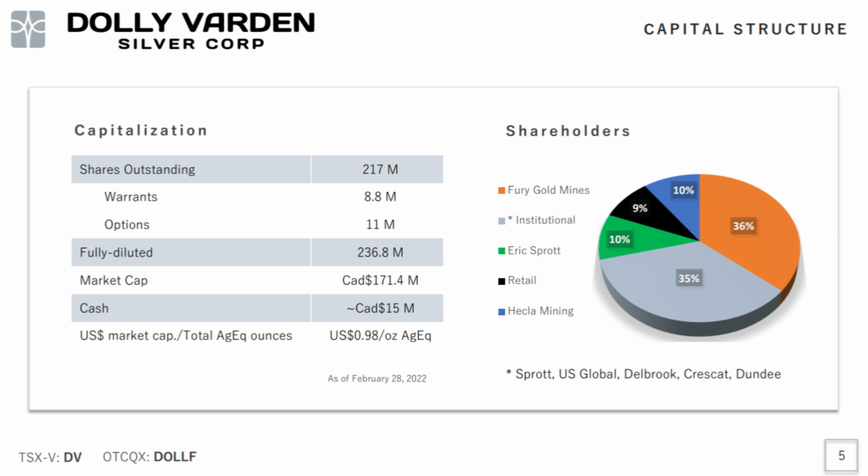Yeah, so talking about our shareholders and our financial treasury right now. We currently have 217 million shares issued and outstanding. 45% of the stock is held by corporate. So through the divestment of Homestake Ridge, Fury is a 36% shareholder. Hecla is a 10% shareholder. After the transaction, Hecla cut a $5.3 million check to maintain their 10.25% interest.